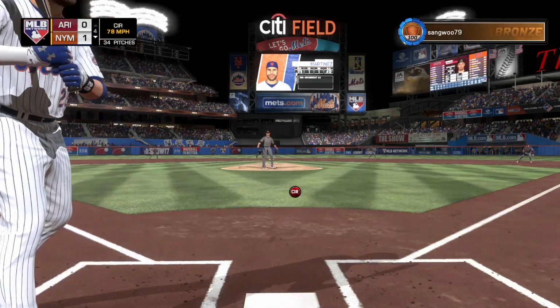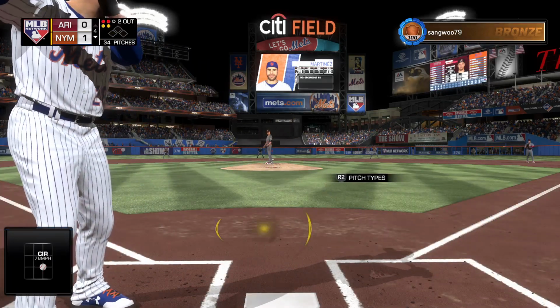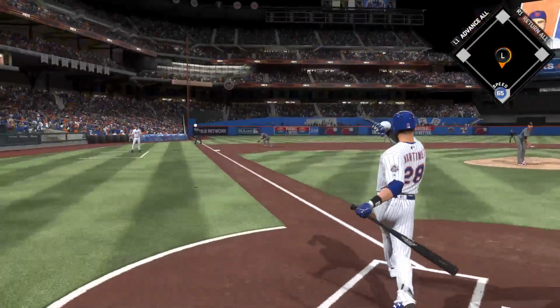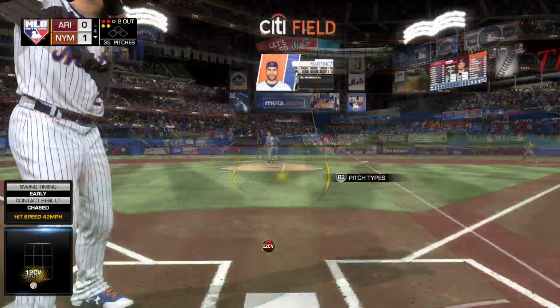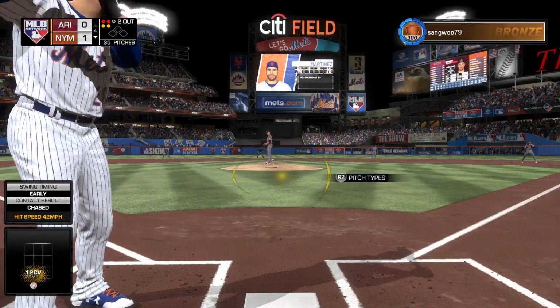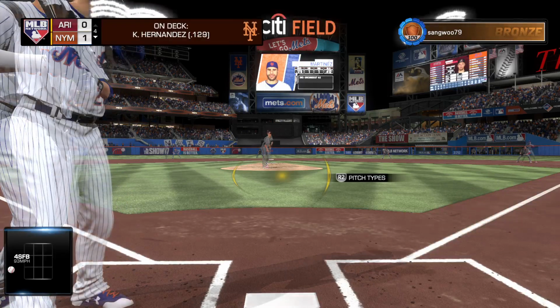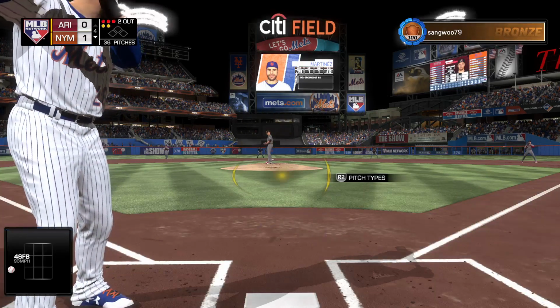Here's the 2-1. Looks at a changeup right over the middle. Swinging, a ball hit on the ground, but this is going to be a foul ball as that keeps things at 2-2. And this misses, so that'll fill the count at 3-2.